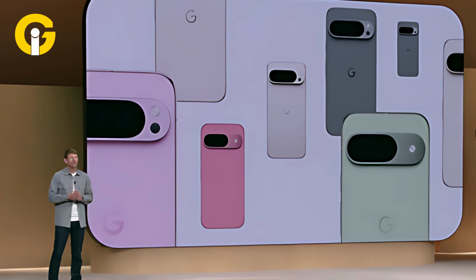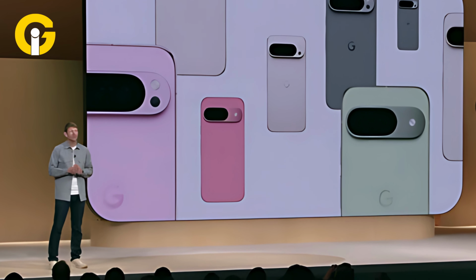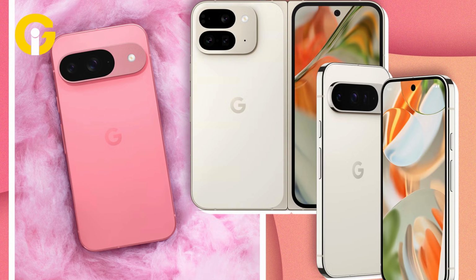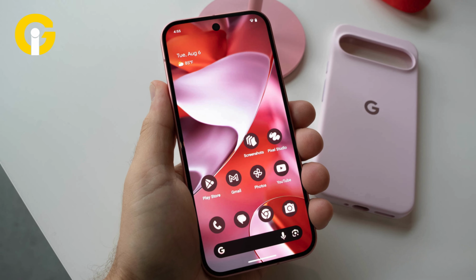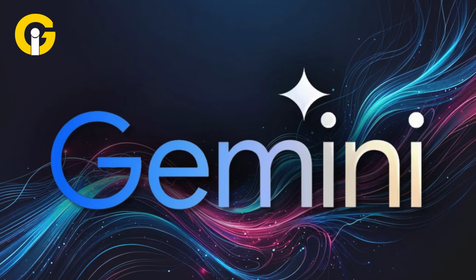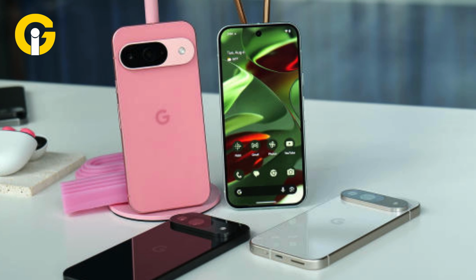Best Google Pixel 9 cases are top picked under $70. Google Pixel 9 series just arrived on August 13th, packed with a plethora of mind-blowing features, deeply integrated with Gemini AI. It helps you to be productive, creative, and more expressive.